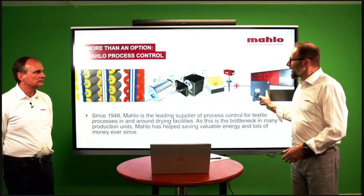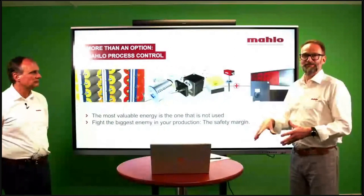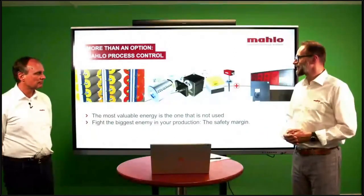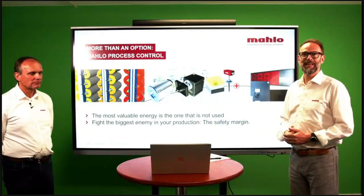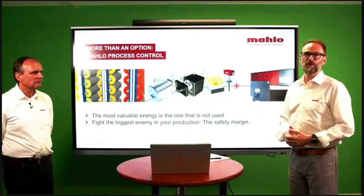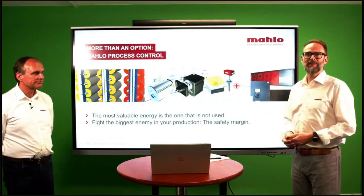So if we're talking about that, the best energy and the cheapest energy and the most valuable energy that you can have is the energy that you don't use, that you save. And another topic is also quite important, and this is the safety margin.